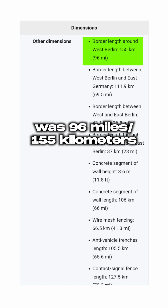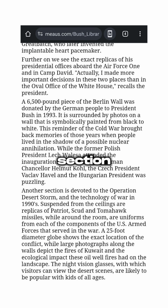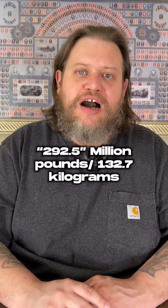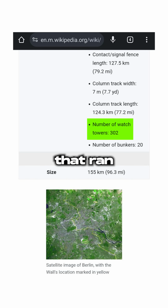The wall was 96 miles in length, 12 feet high, and comprised of 45,000 separate sections of reinforced concrete, and each section is approximately 6,500 pounds. Now when you do the math on that, that means that the wall was a total of almost 300 million pounds, and that doesn't even include the 300 guard towers that ran all along it.